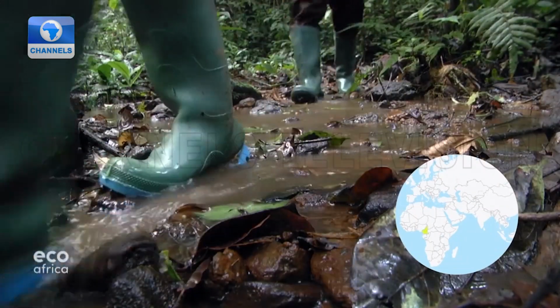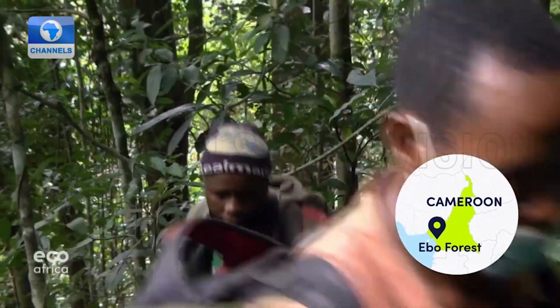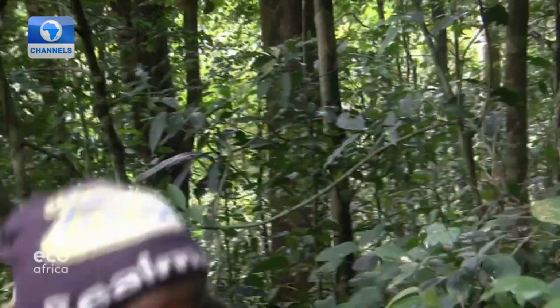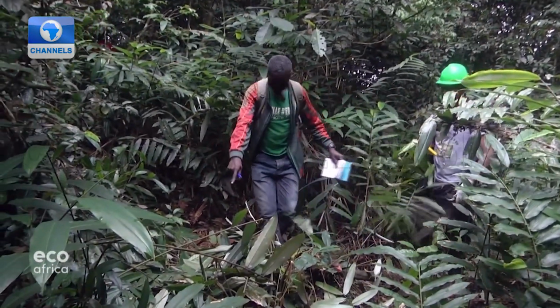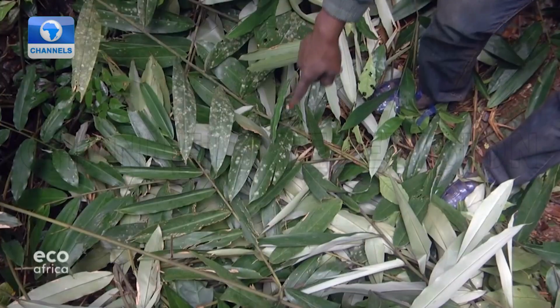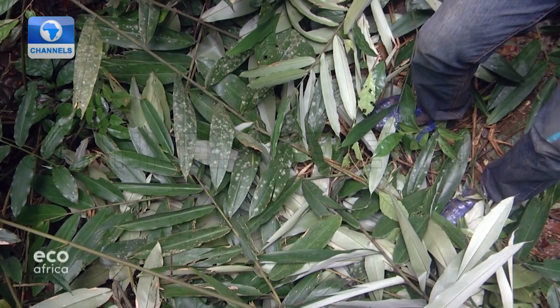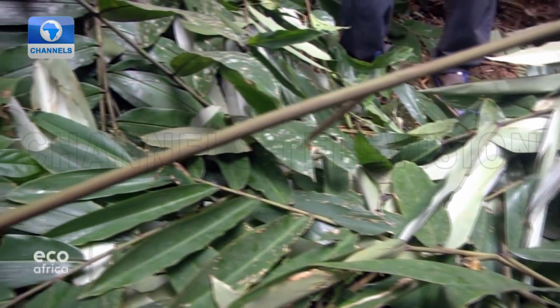This rainforest can only be reached on foot. Jean Titir and the Ebel Forest Research Project team are on the lookout for rare primates. Oh, look, that's a gorilla's nest. They usually build them on the ground. After their evening meal, they make themselves a place to sleep.